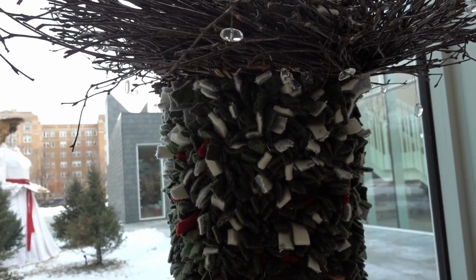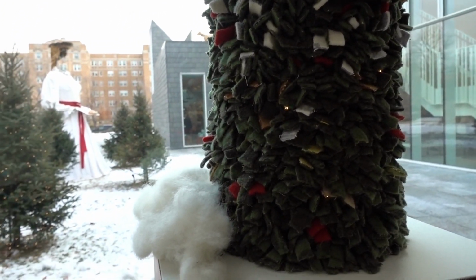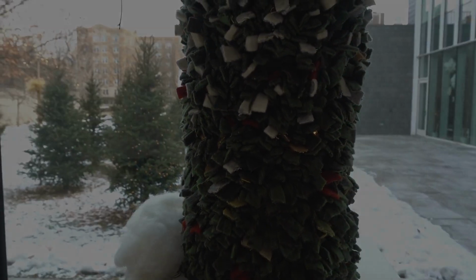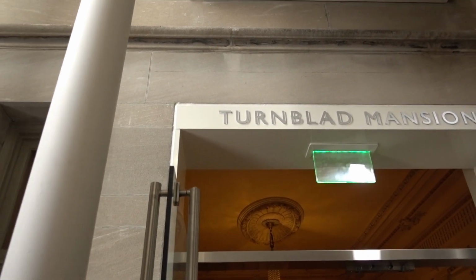And it's all inspired by her Scandinavian heritage. And she's been doing this for over 20 years. And so now we're about to enter the mansion itself. The Turnblad Mansion is what it's called.